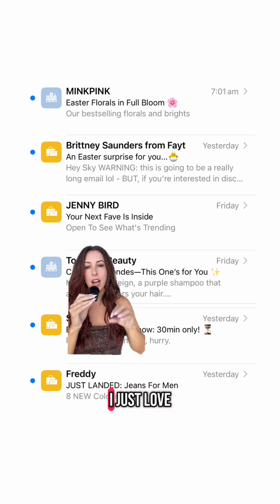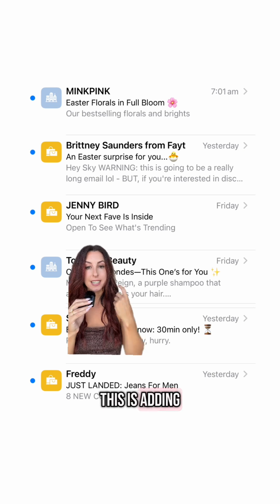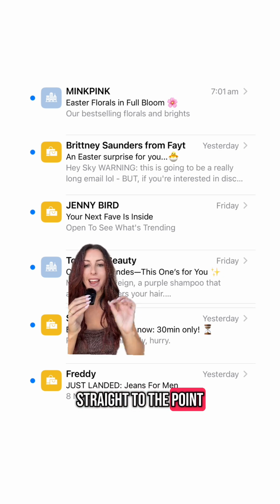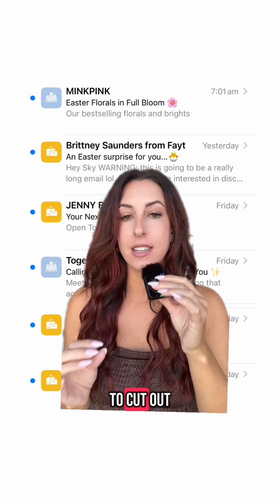The last one here by Freddie, I just love the simplicity. Subject line is just landed jeans for men. This is adding excitement, telling you what the product is and who it's for. The preview line is so simple, it's not cluttered, straight to the point, 8 new colors. Subject and preview lines need to work together, and you need to know how to cut out the fluff.